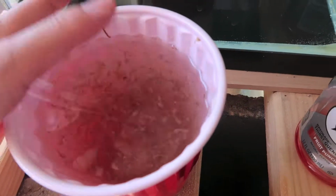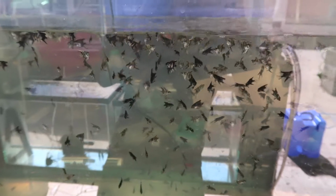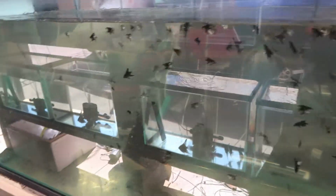So yeah, there's 3 cubes of brine shrimp. Within like 5 seconds, it's all gone. Bye bye. There's still a few pieces floating around over here. They haven't quite caught on to it yet on this side. But this side's like all out war.